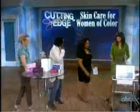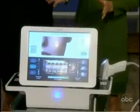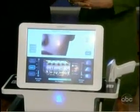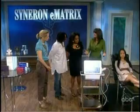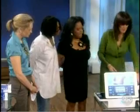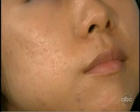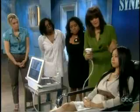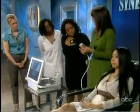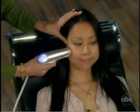So here we have the Syneron E-Matrix. This uses sublative radio frequencies, so it goes through the skin to deliver energy. These are treatments that we couldn't do in skin of color before, because it would increase risk of scarring or discoloration. Here we have Erica, a beautiful Asian woman in her 20s, and she did have acne, which does happen in Asian skin, and she's left with some scarring which she would like to remove. The E-Matrix is radio frequency, not laser, so you don't need goggles to use it. When you hold it against the skin, you can just press.